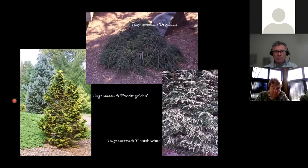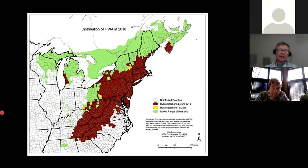They'll do well in shade, but if you give it time to acclimate to an open area, it can grow in the open areas as well. And there's lots of cultivars out there: Gents White, Everett Golden, there's Brooklyn. So if you're looking for things with different effects, there's lots of things we can do with hemlock.